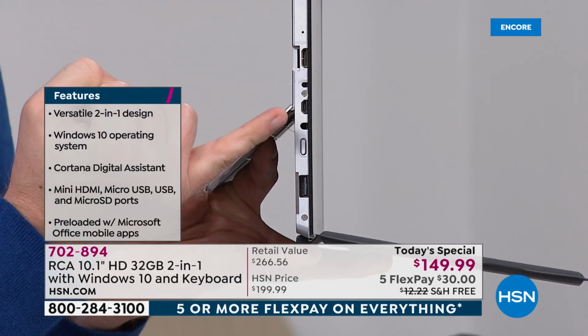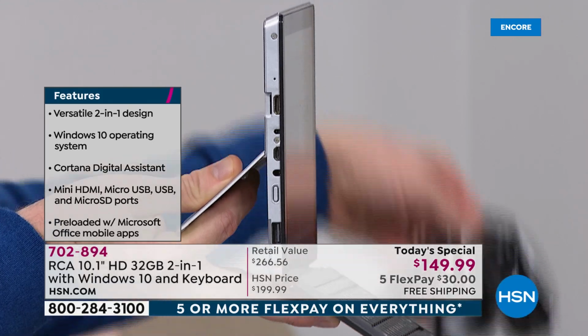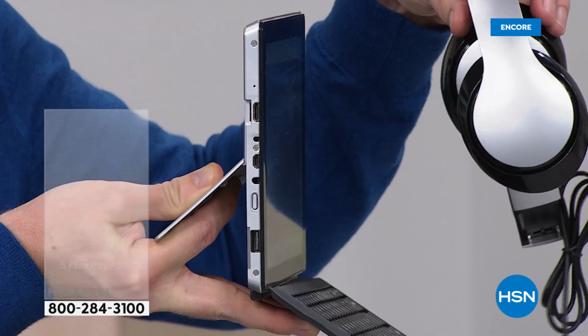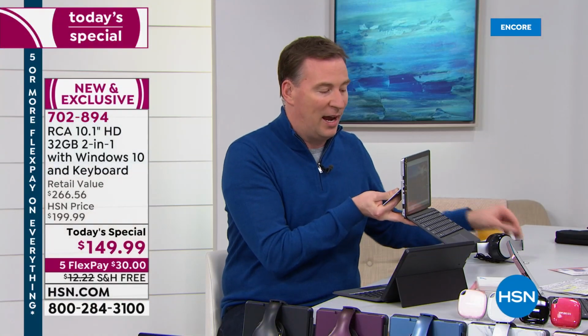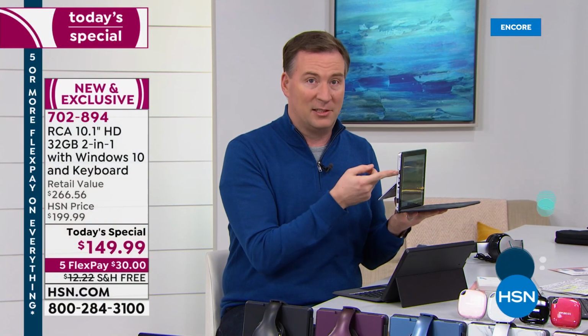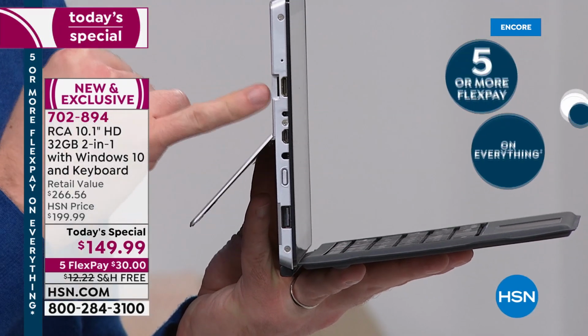HDMI inputs on there as well. Wow. There's a headphone jack, because yes, every single tablet computer combo is getting your own headset. And by the way, they're dyed to match exactly to that RCA that you have. And then also there is an expansion slot. If you want to grow with this, you can even add more memory that's right there on the side.